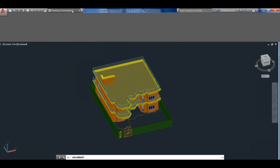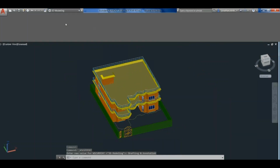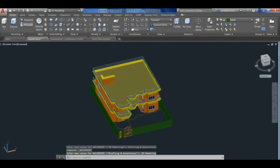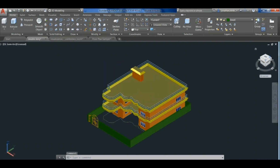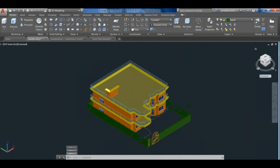So you can see that usually by default AutoCAD is set to drafting and annotation, but in the full version of AutoCAD and not LT, you get the 3D modeling tool or ribbon, and this gives you a whole range of different options. So you have the extrude tool, create solids from polylines and extrude them, give them a height. It could be walls or windows, different objects. And you also have your view cube in the top right as well. So this allows you to rotate orthographically around your object and to be able to view it in different directions.